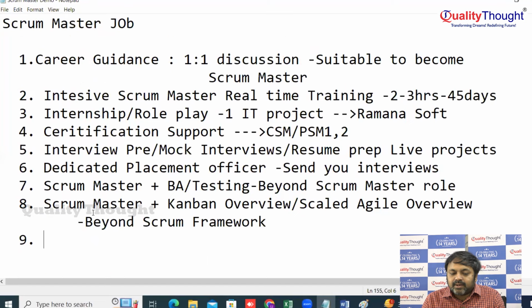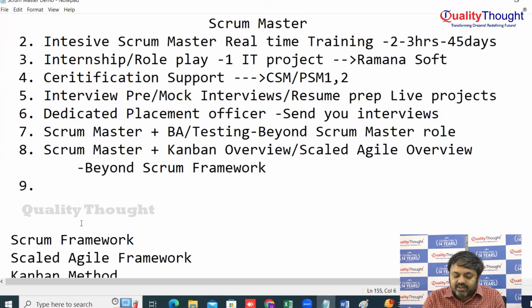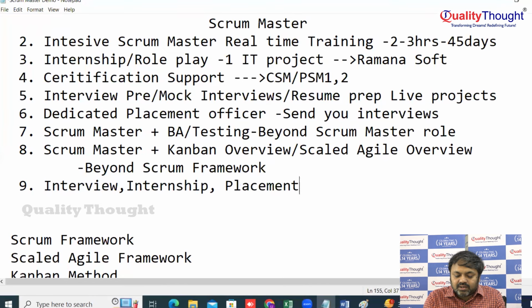And one more thing. For example, we have done all these things. We will be giving interview preparation support, internship support, and placement support. For placement support, we'll be giving the support for the next 1 year. This is what we are actually covering.